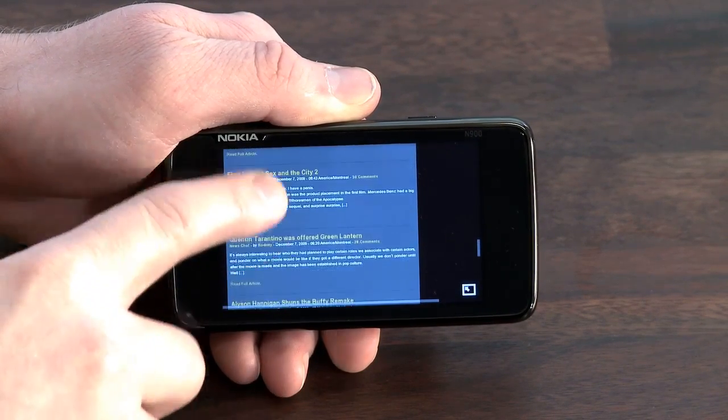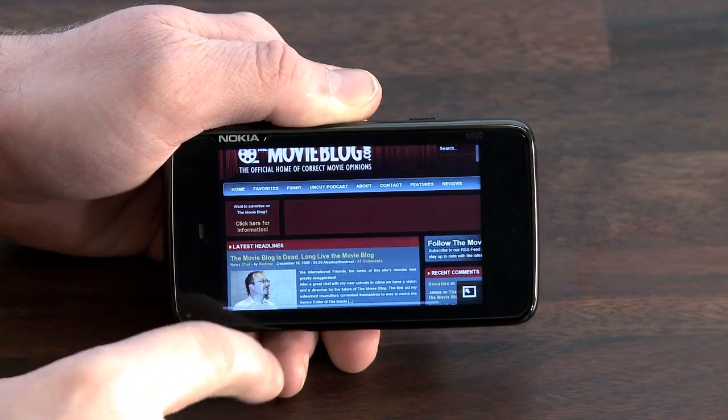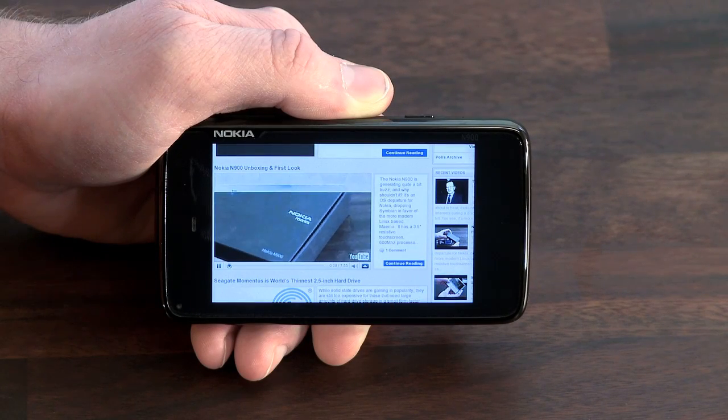Alrighty, next is a feature that I've been getting a lot of questions about in advance. How is the Mozilla browser? And yes, you heard correctly, the browser is based on the Mozilla platform, most commonly known for Firefox. The browser has Flash support and it handles videos nicely.